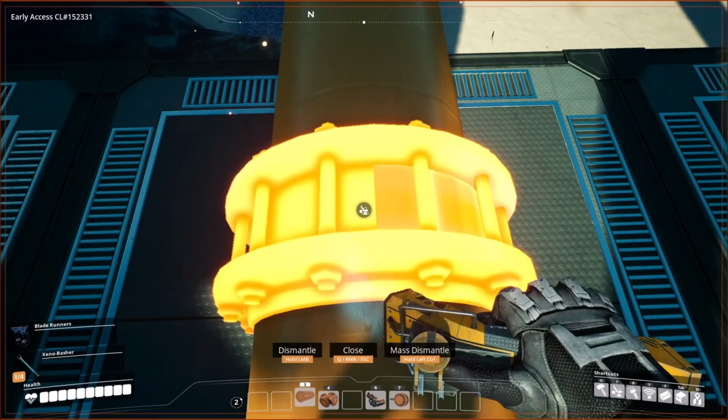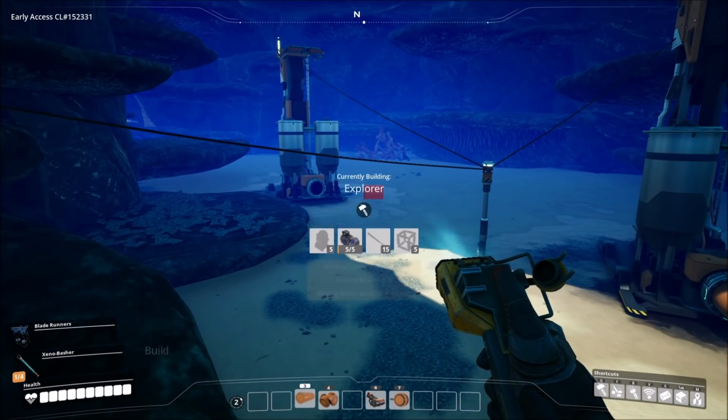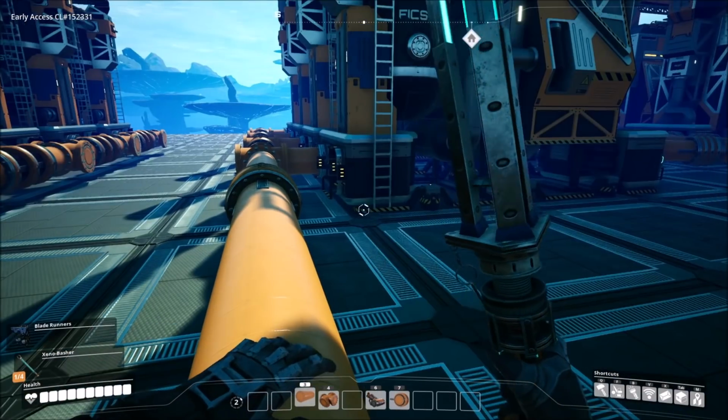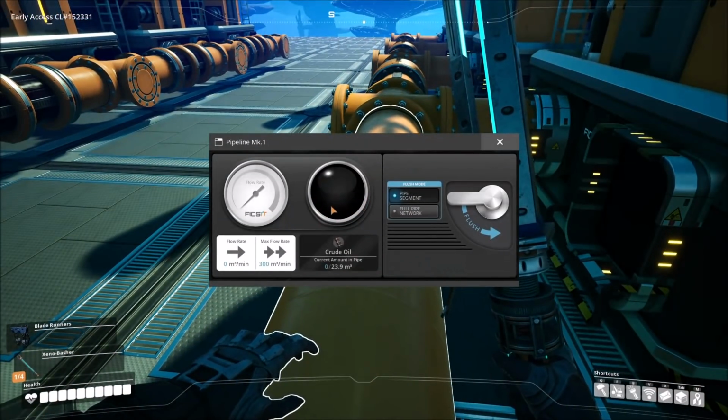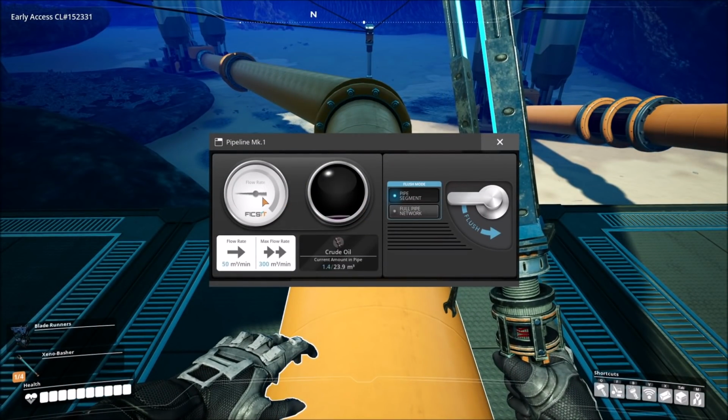And you can disconnect this pipeline support, and it keeps the pipe intact. How cool is that? There you go. And now we should be getting crude oil showing up. In theory. It'll get here eventually. There we go. Flow rate.